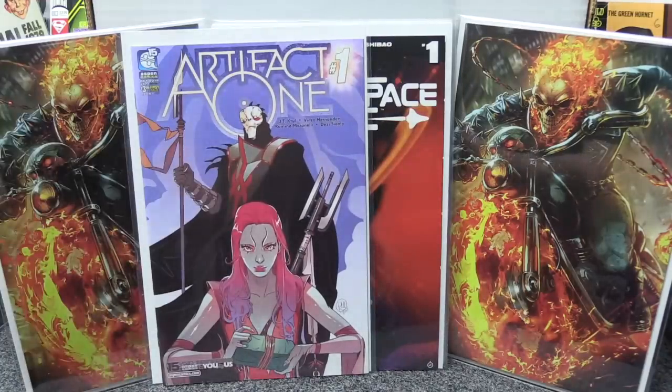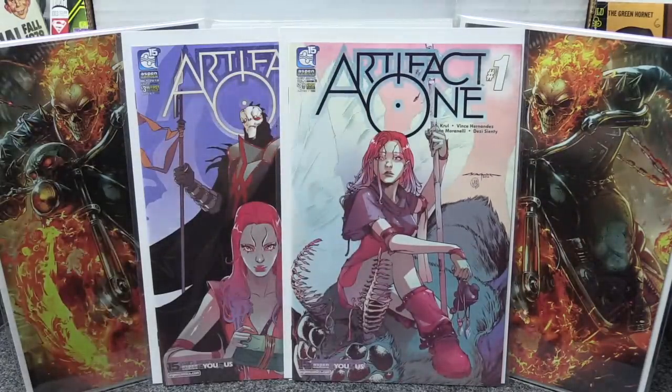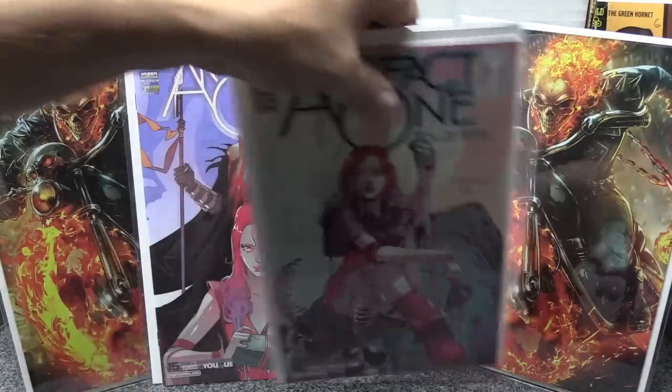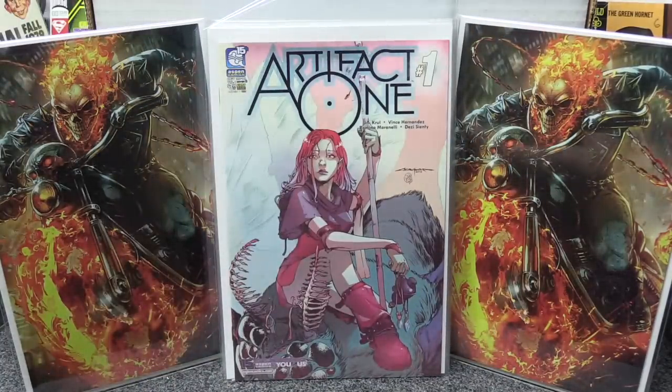So, and I mentioned this one in my Top Picks video as well. I got Artifact 1 #1. Got 2 covers for that one. I grabbed the #0 a while back. It was only $1.50. These are, of course, regular price, $3.99, but still, you know, right in there.